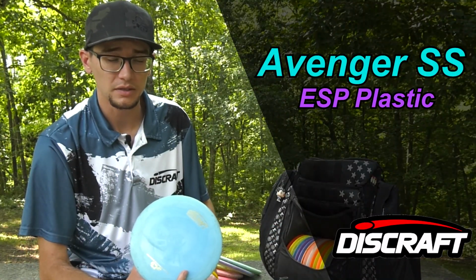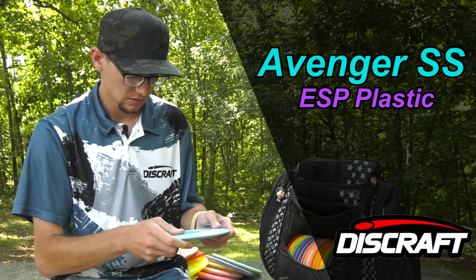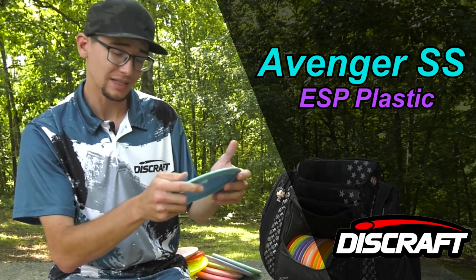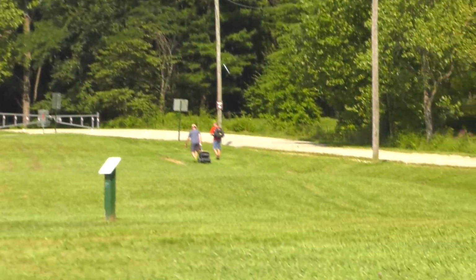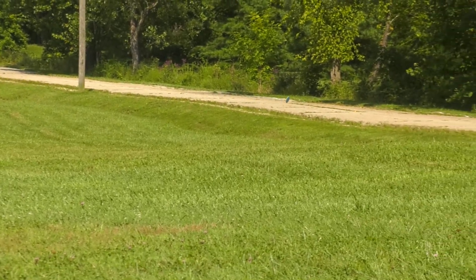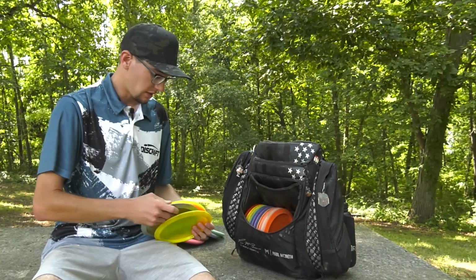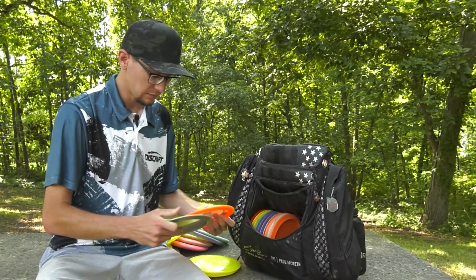My main roller disc is this Avenger SS. I got it from a friend of mine from Columbus. It's a Deuce or Die stamp, 2008. So it's that old ESP plastic. It feels really good in the hand. And I love the blue. It's just so pretty. And from there, I throw my Undertakers and Trackers, kind of mix in between them.